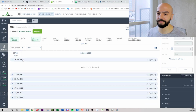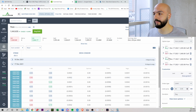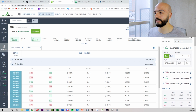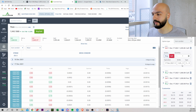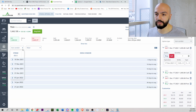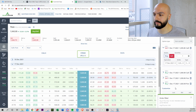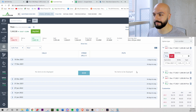My computer's freaking out. So we'll go 10 days out. I'll just select anyone. When you're doing an Iron Condor, it'll automatically create it to buy, but I just go sell. But you can change it, you can manage it. I like to look at just the call and put side of it. So, okay, filled, that's fine.